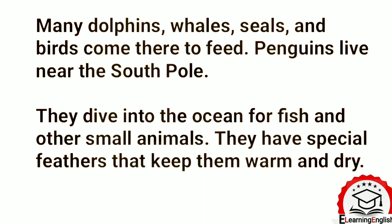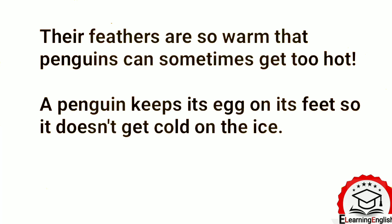They have special feathers that keep them warm and dry. Their feathers are so warm that penguins can sometimes get too hot. A penguin keeps its egg on its feet so it doesn't get cold on the ice.